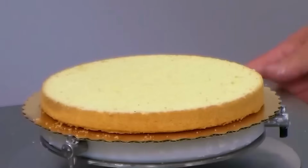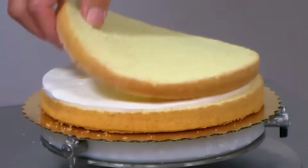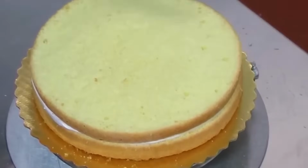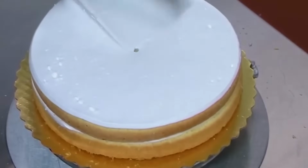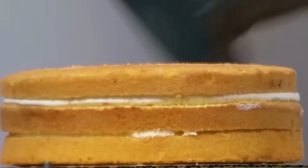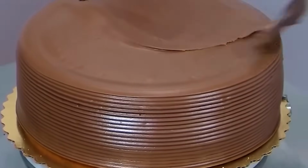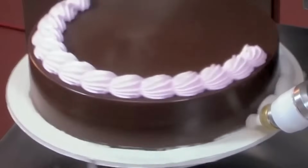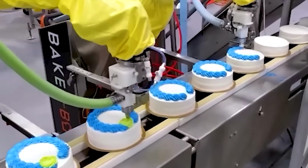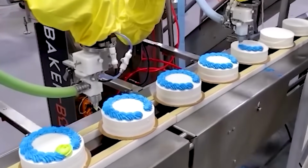Cakes intended for long shelf life may undergo additional processes such as modified atmosphere packaging, which removes oxygen from the packaging to slow down spoilage. Packaging is a crucial step in maintaining product freshness and ensuring a visually appealing presentation. Cakes are carefully transferred onto packaging conveyors, where they are placed into plastic trays, paperboard cartons, or clamshell containers.